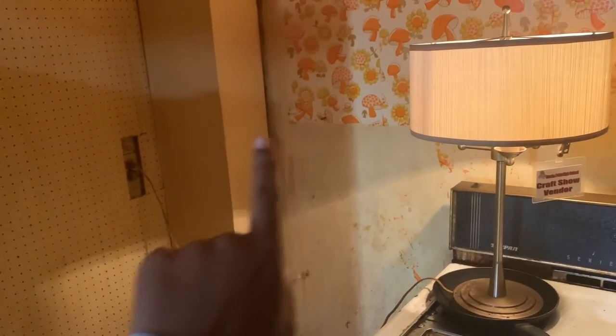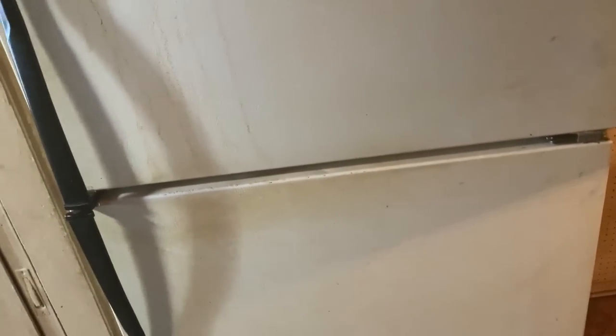cabinets all along here. We're going to have to figure out how we're going to either drywall around that ductwork or something. And I really don't like that the fridge is this close to the end of it. And if we take out this wall here, then we'll have to figure out where to put the fridge because there won't be a wall here anymore. And it can't fit over here.